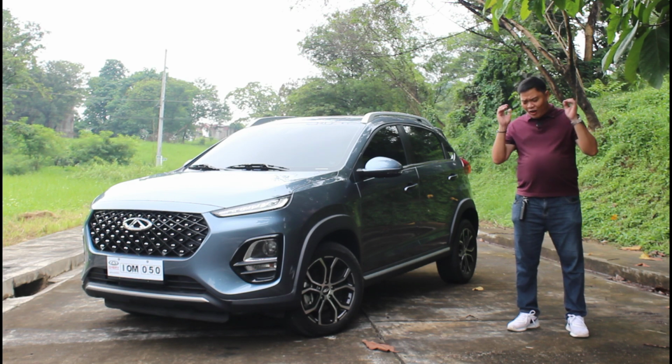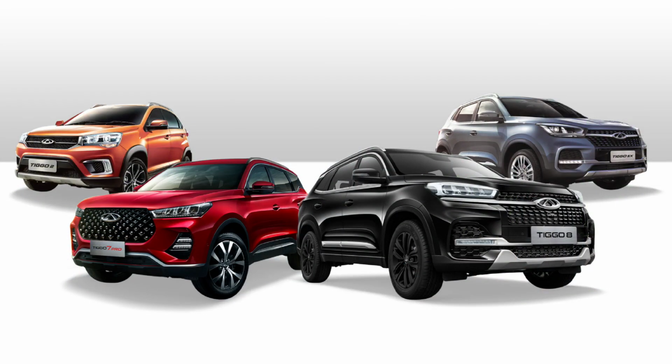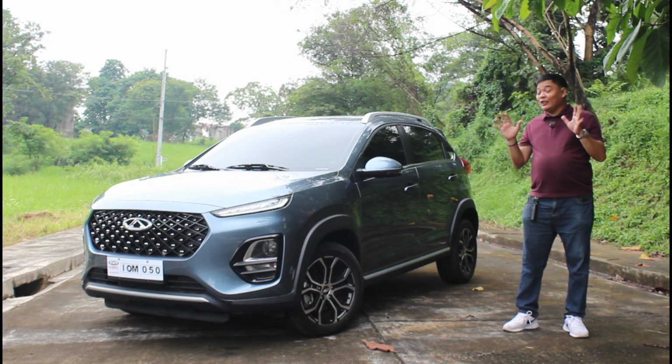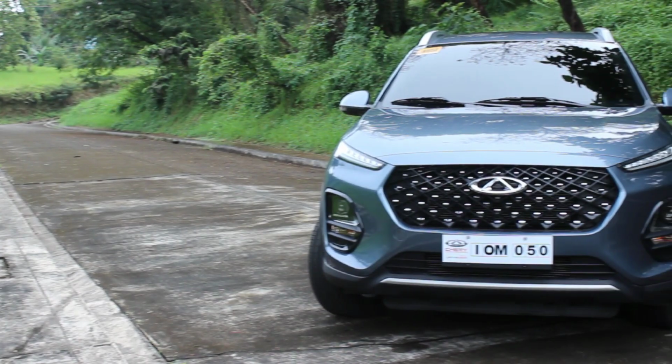Chery out of Philippines is on a roll. Their compelling range of crossovers really has what it takes to appeal to such a vast audience. And that explains why their sales soar month over month. So what do they do with one of their best sellers? Well, they make it even better.